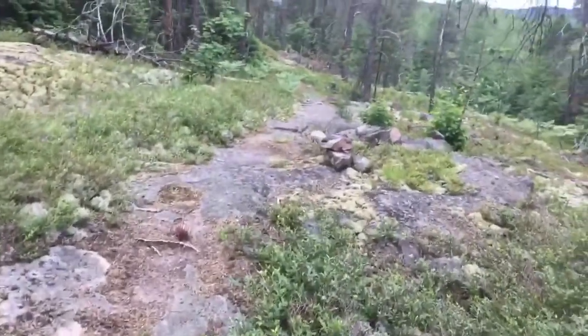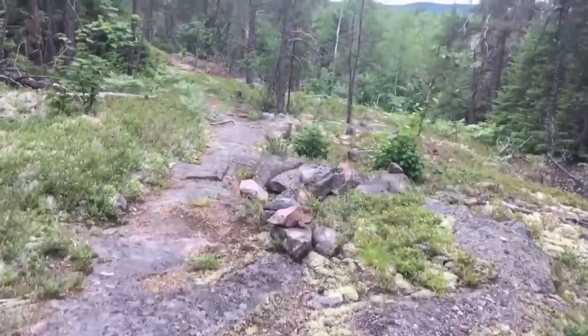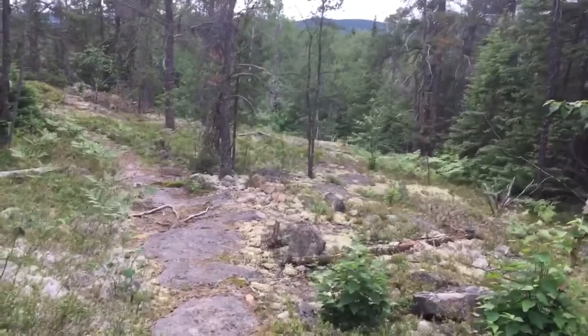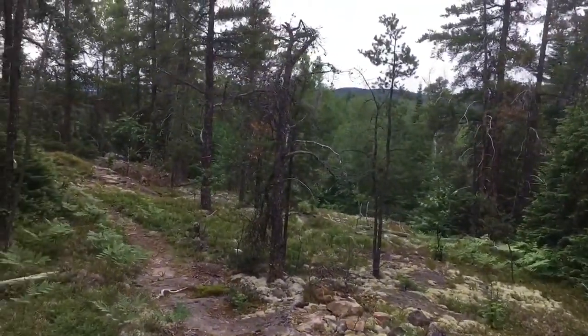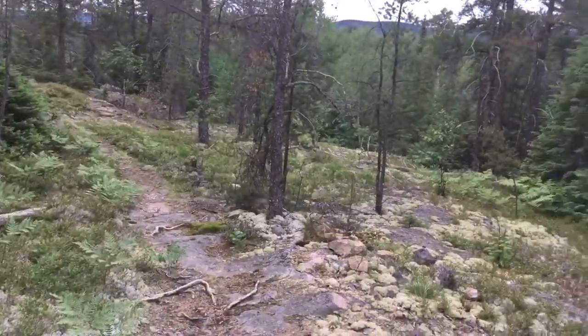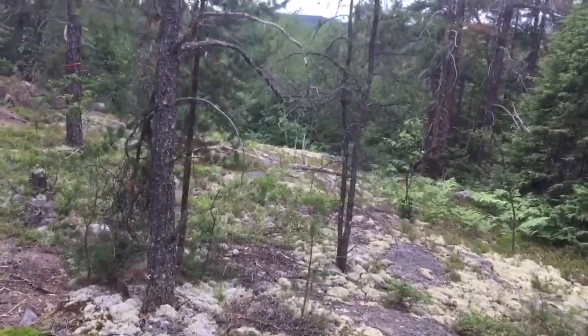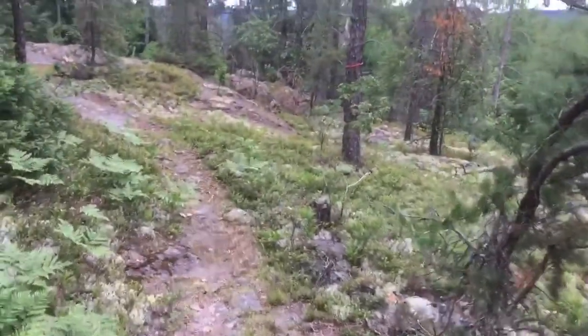This area was hit by a forest fire that I believe started in Timmins, Ontario, years ago, and you can still see some destruction, devastation from it.